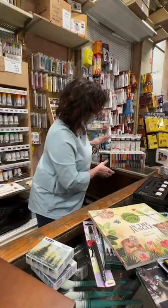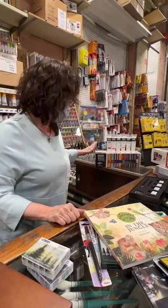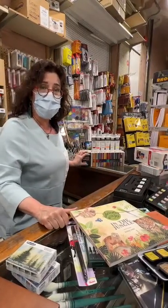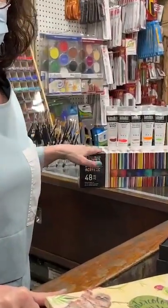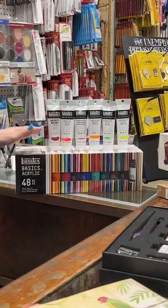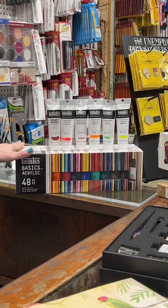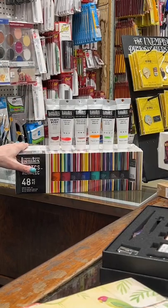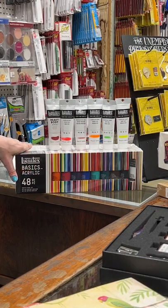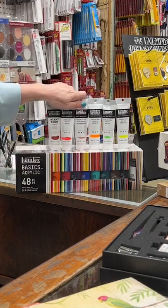And I've got this really great set from Liquitex. Their basics set goes really well. They're smaller tubes. It gives you a really nice arrangement of color. So I'm not going to try and lift it too much because I've got these other tubes on top. This particular set has 48 colors. You can't go wrong. That's a lot of colors, but it is a nice set to get someone started and just to introduce it.